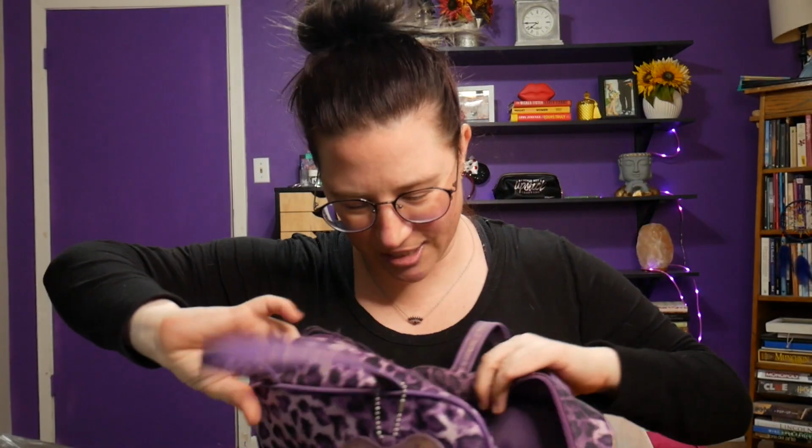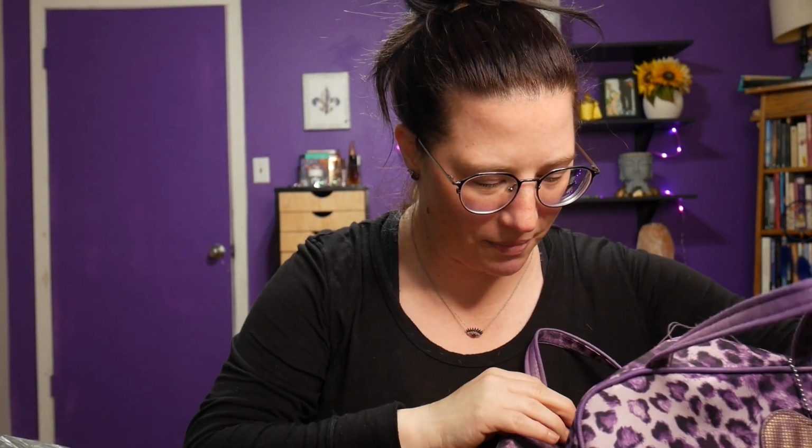A little purple bag here of those are my medications. I keep those in there, easy access. Oh, just a little small bag of empties.